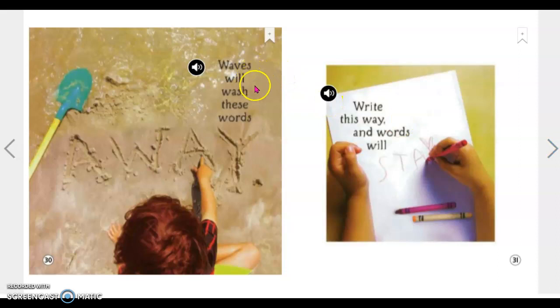Waves will wash these words away, right this way, and words will stay. Ooh, that was fun that they wrote the word in the picture. Wow, that was pretty cool. Let's keep going.